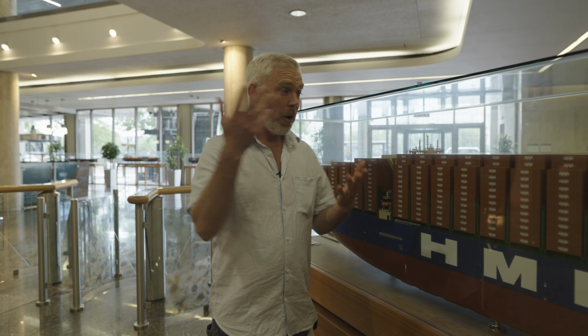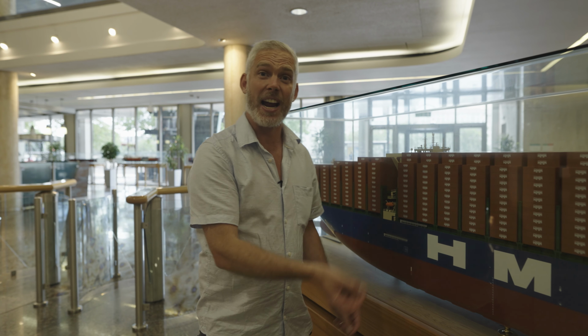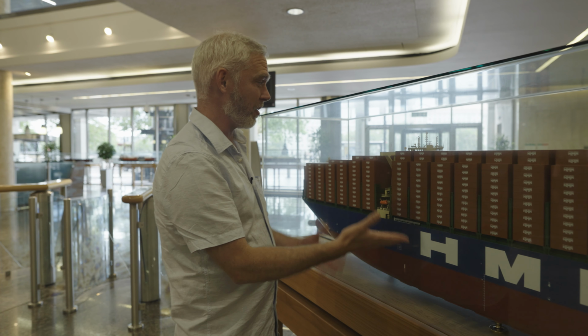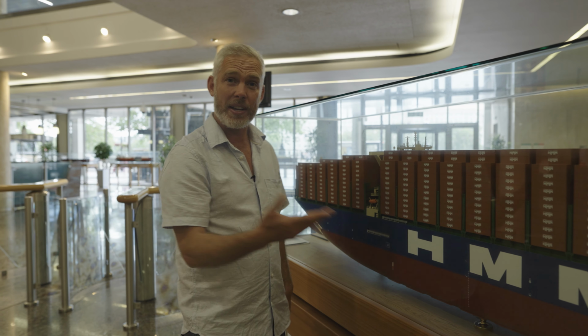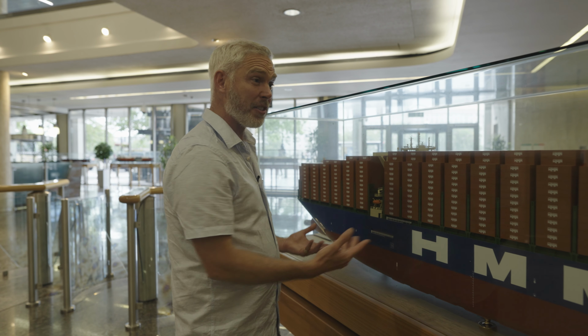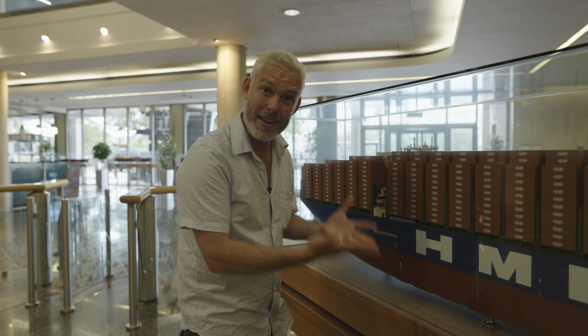And it's ships like this that give us everything we need. 90% of everything we have, we eat, we wear, all comes from the sea, and it comes on board ships like this. That's why it's so important that this type of shipping is regulated, it's cared for, and also that we care for the environment through which these ships pass. There's nothing less than the future of humanity depends on shipping like this.